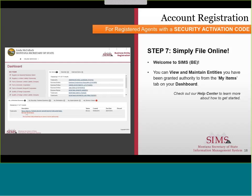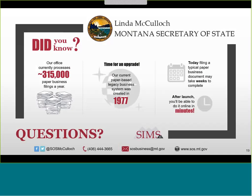That wraps up our quick overview. Due to high call volumes, we encourage you to visit the Help Center on our website to quickly find answers to many of your SIMS BE questions. The next 2 slides highlight some frequently asked questions around the activation code mailers.